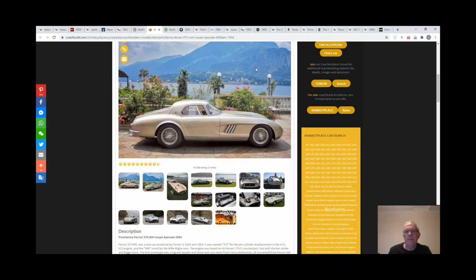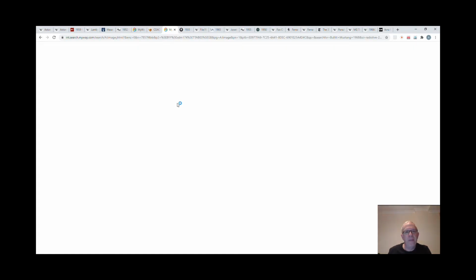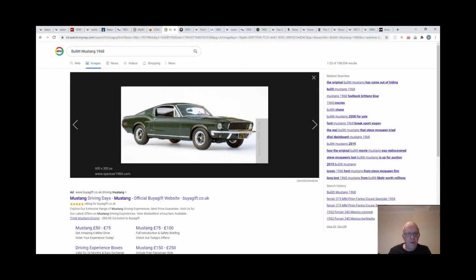The next one is based on probably the most famous film actor in history, Steve McQueen, and the famous film he did, Bullitt. This is a 1968 Mustang Fastback, which they redid and took off all the branding and modified it underneath. There's quite a few people that have copied this and recreated it. It's a wonderful looking car, so that's my number 8.